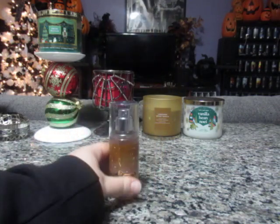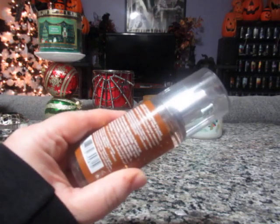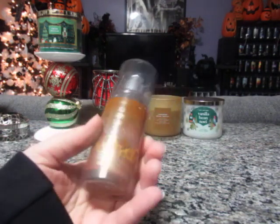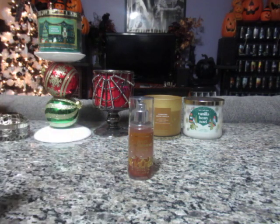And like I mentioned before, it's all about body chemistry. So one fragrance may smell differently on one person than the other. But that is my opinion. So that's Jolly Gingerbread Village. And because this is a mini, there's no fragrance notes here on the back, and I actually forgot to write them down. But it's basically your gingerbread biscuit fragrance.